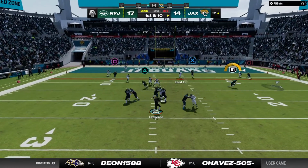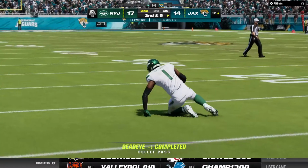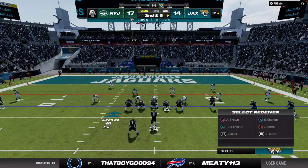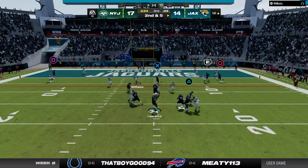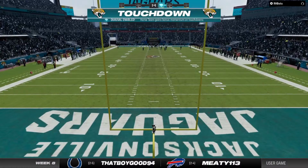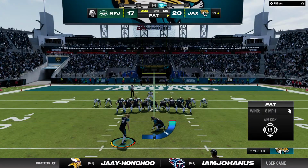Now Lawrence. Caught by Jones. Give him a gain of 5 on the completion, and it'll be second down. It's a gain of 5. Second and 5. They go play action now. Lawrence. And that is caught. Touchdown, Jacksonville. Zay Jones. A 12-yard touchdown grab.